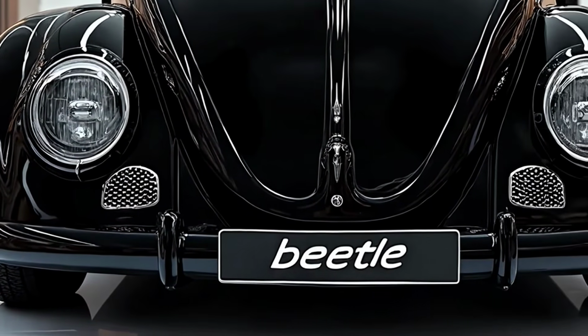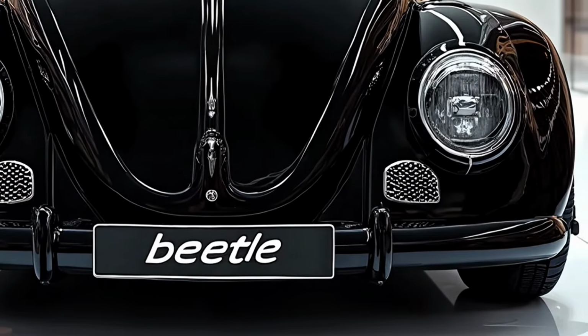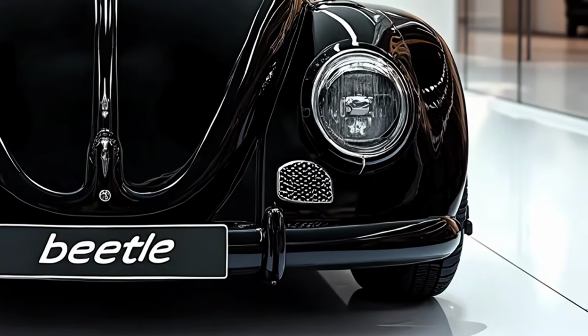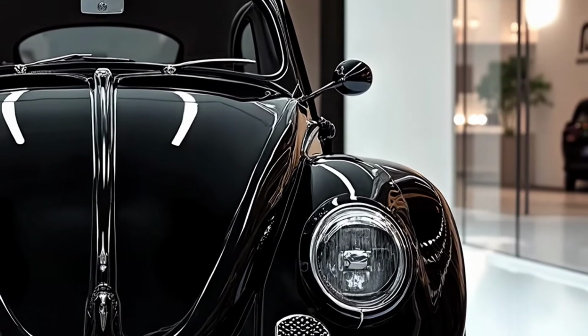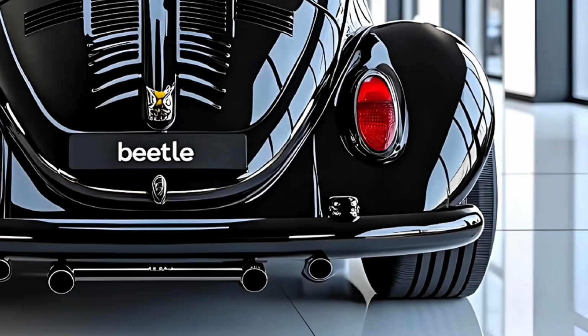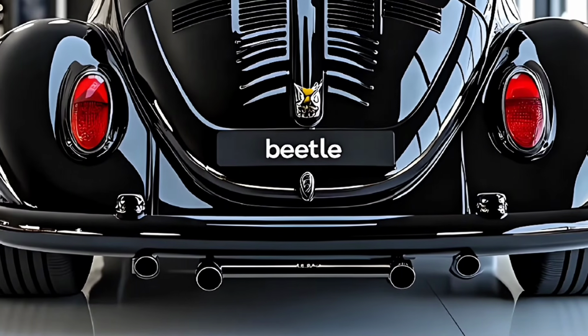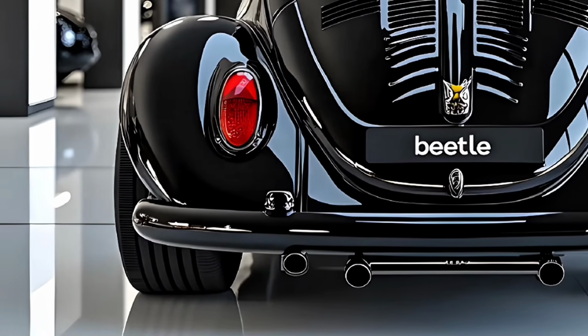Now let's talk about performance, and here's where things get really exciting. The 2026 Beetle comes with multiple powertrain options, starting with a single-motor rear-wheel drive variant producing around 220 horsepower, which is more than enough for zippy city driving and highway cruising. For those who want more punch, Volkswagen is offering a dual-motor all-wheel drive version pushing close to 330 horsepower, giving the Beetle real hot hatch levels of performance.